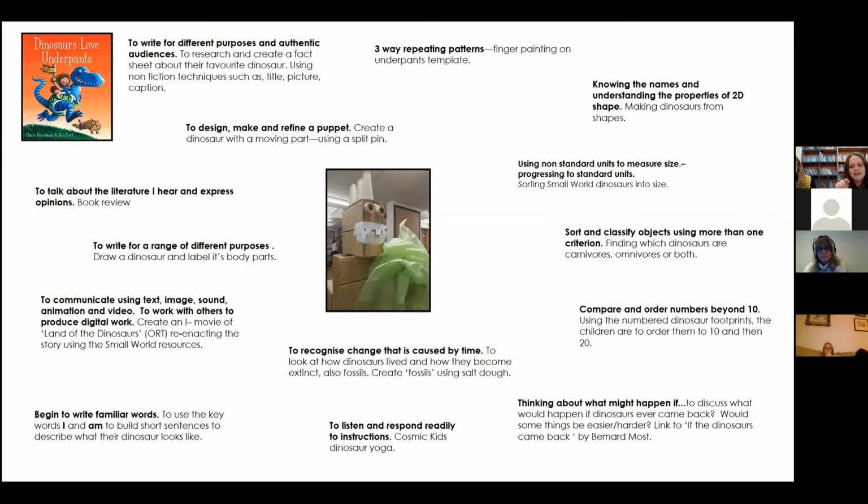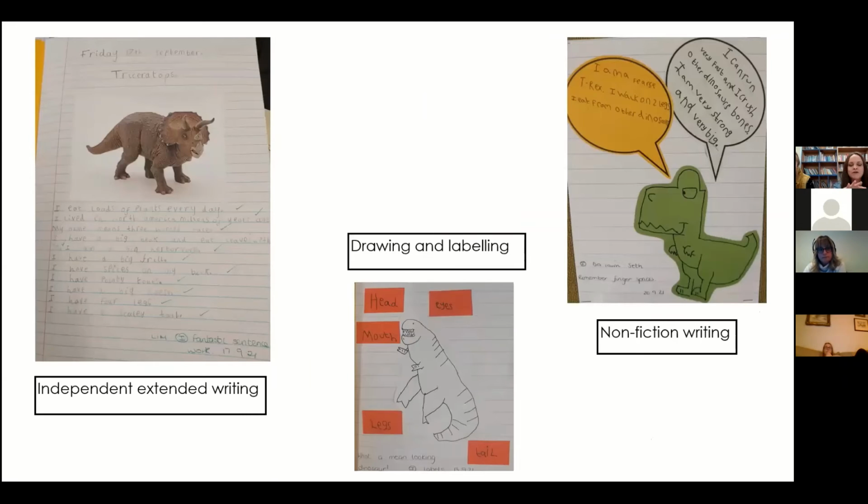The next few slides that follow are some of the work that came from the dinosaurs big build in the big block area. So this is the focus teaching. We had independent extended writing, drawing and labeling, non-fiction. Quite often I get asked, when we do this kind of planning and teaching, how do you get those extended pieces of writing? How do you get that extended maths? The enthusiasm of the children who are learning from their own plans, there is no boundaries for them.